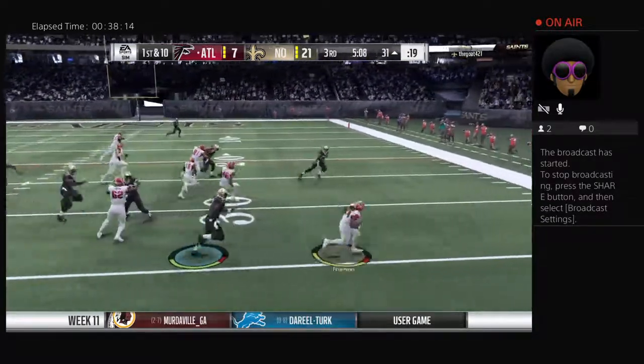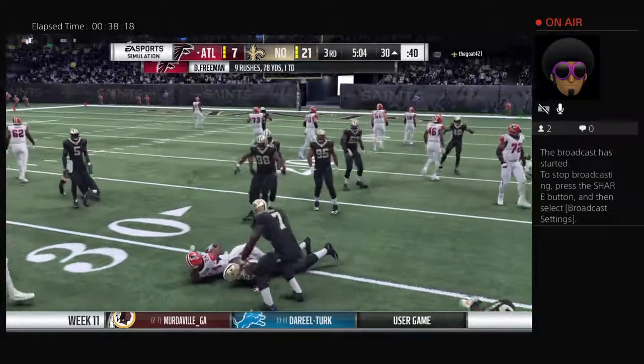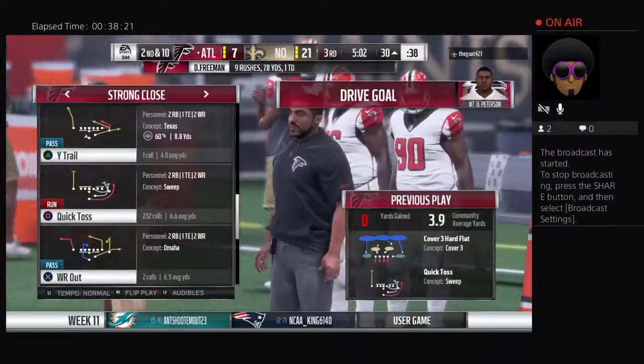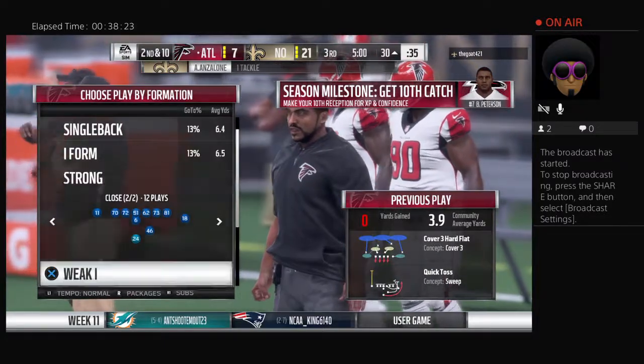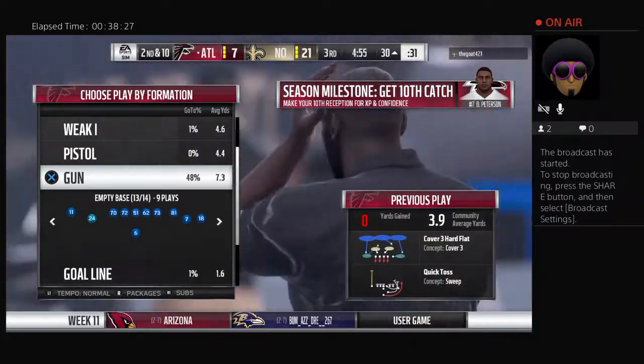They toss to Freeman. Uses the spin. And now they're going to get him down right at the line of scrimmage. No gain on the play. It'll be 2nd down. They tried to run it to the short side of the field. There just wasn't a whole lot of room to work with.